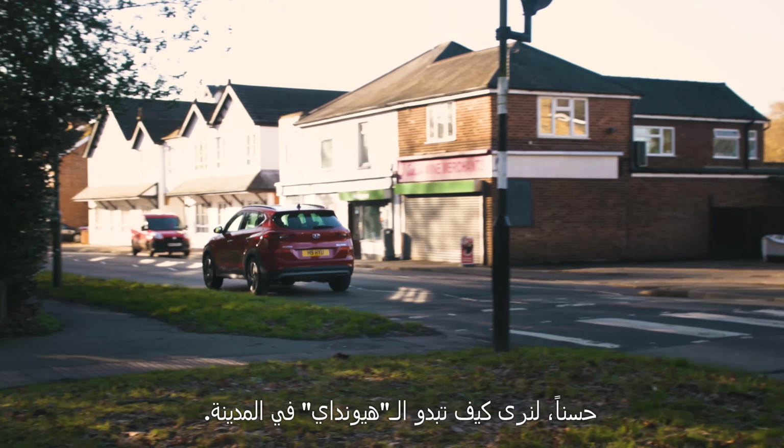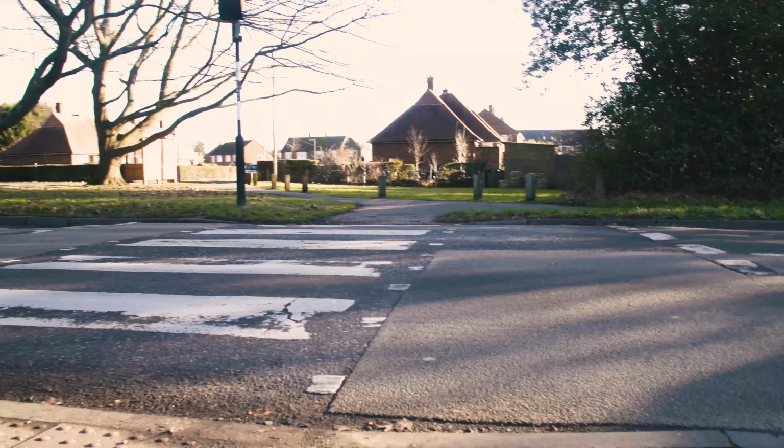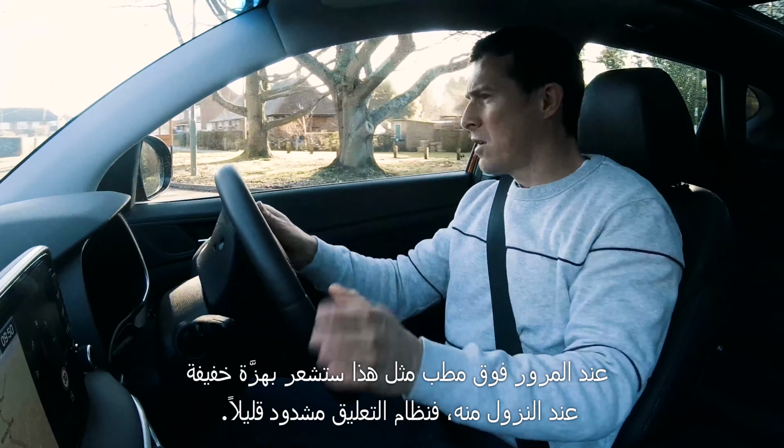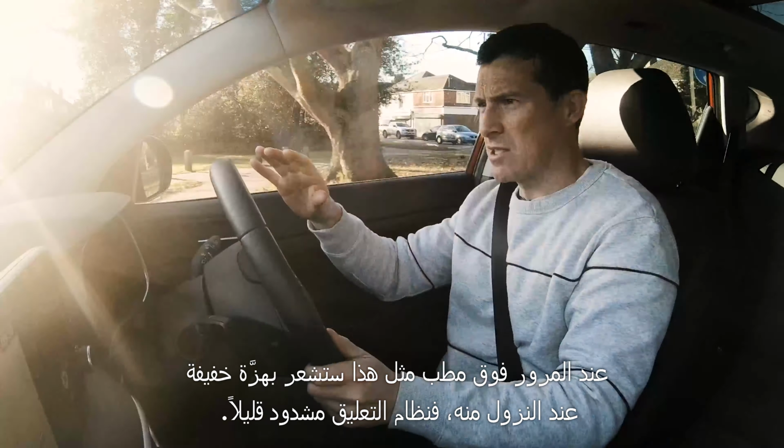Right, let's see what this Hyundai is like in town. So you sit up high, which is good for seeing over things. Now, with a speed hump such as that, you do feel a little bit of a thump when you come off the top of them. So the suspension is a touch on the firm side.